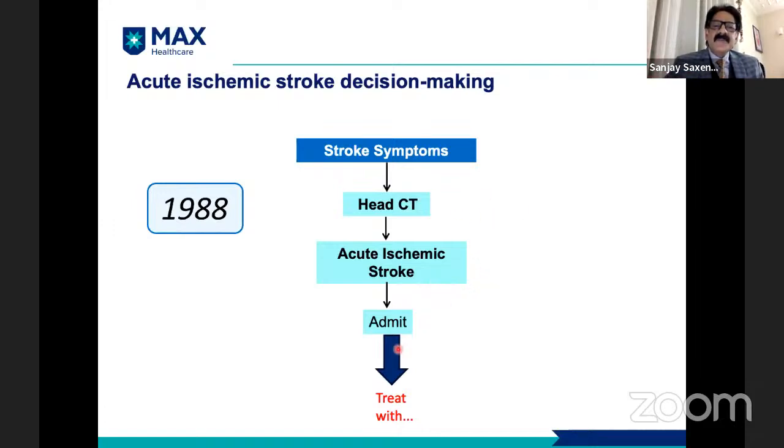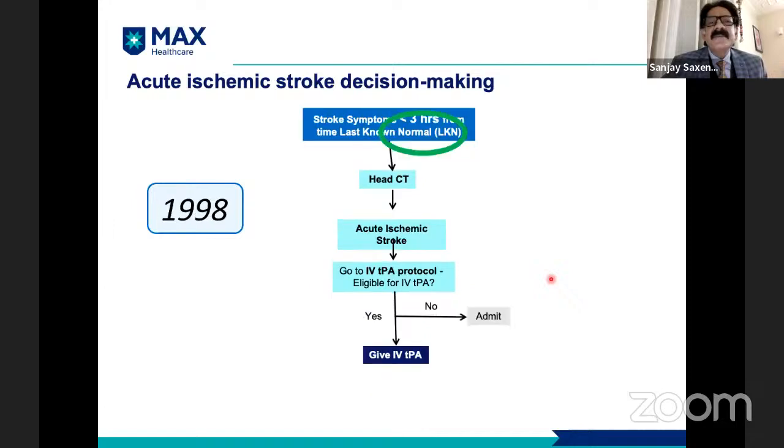If it is ischemic stroke, then patient would be admitted if required, treated with n number of options and drugs, but none of them were effective. I remember the physicians used to give, or we were giving antiplatelets, aspirin or Persantin. Even the anticoagulants were given blindly without any trials, and obviously results were not satisfactory.